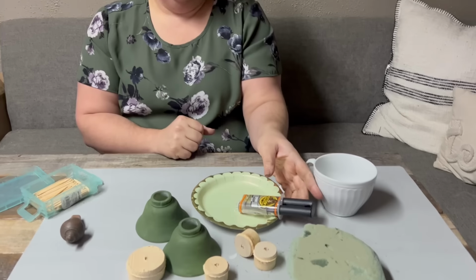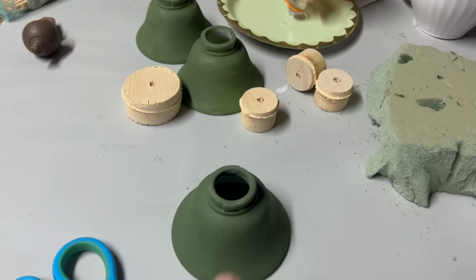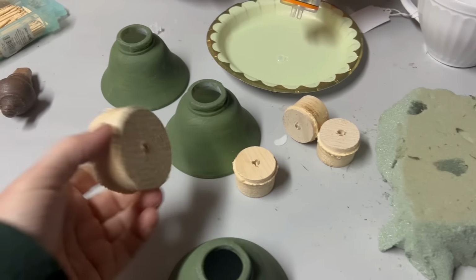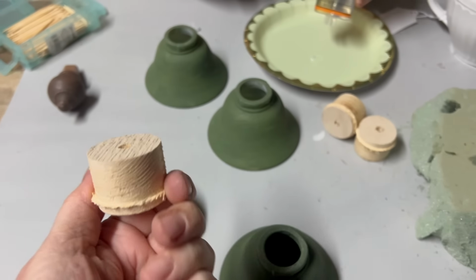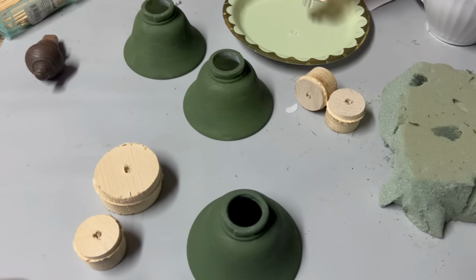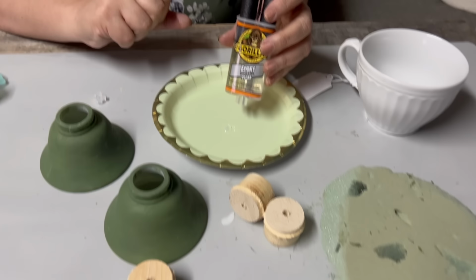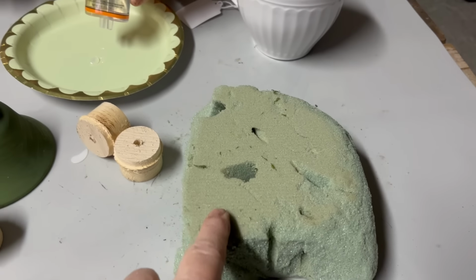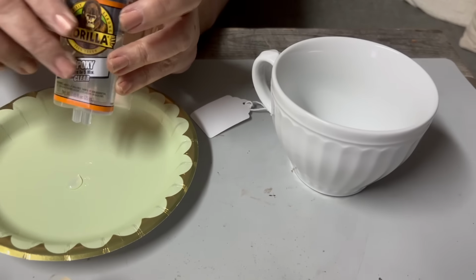All right, so as you know, we're working on this challenge here. We painted these all green, and we have these weird kind of, I don't know what you call them. They're wood. I'm sure someone cut out a circle or something, and this is what's left. But we're going to use a little epoxy, and we're going to use this ugly foam, and then we're going to use this cup too.